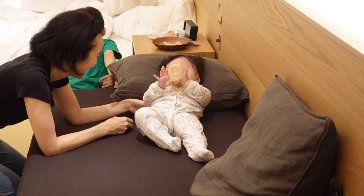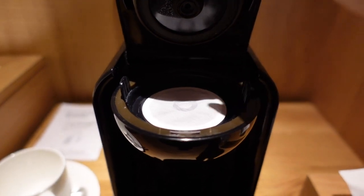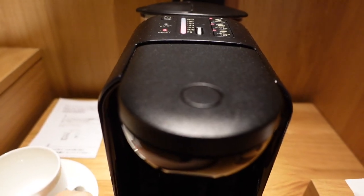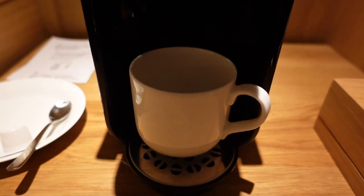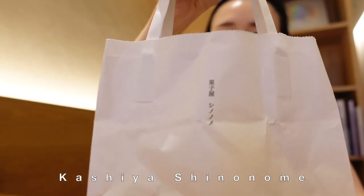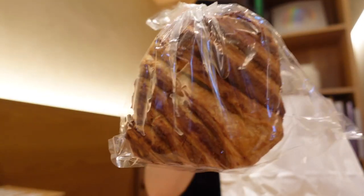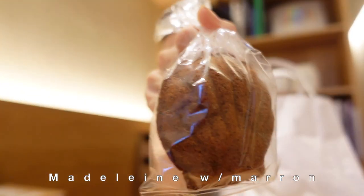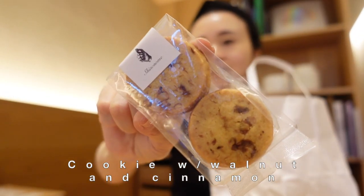Then it's afternoon tea time for Sui-chan. And also for my husband and me. What I surprised was there are so many MUJI products in this room. Even this coffee. Before coming to the hotel, I stopped by one of my favorite bakery and pastry shop. I got croissant, madeleine with marron. And this is a cookie with cinnamon and walnut.